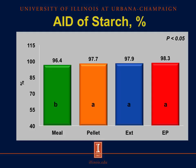In this slide, we observe the apparent ileal digestibility of starch. The digestibility of starch was improved when diets were pelleted, stewed, or when the combination of both technologies was used comparing with the meal diet.